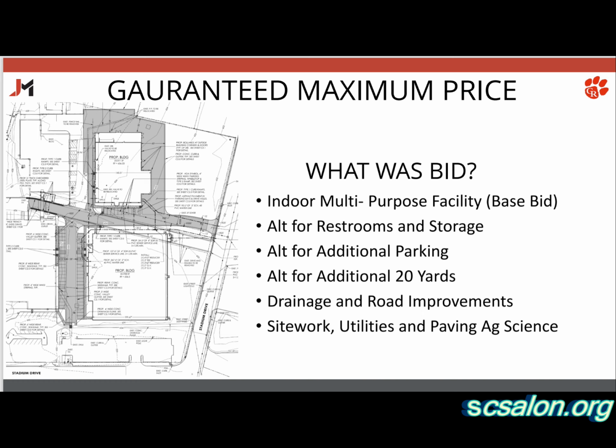So we had the alternate for some restrooms on the front of that building as well, and the 20-yard addition to the west for an additional 20 yards within that building. That road also included some drainage improvements up near the CTE, the existing Autotech building. And then for the Ag Science, it was site work, utilities, paving. There's some landscape and some striping in there too, but they're kind of small numbers.